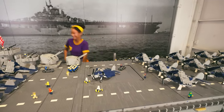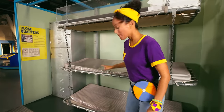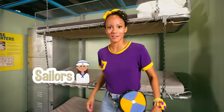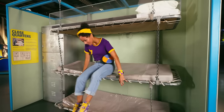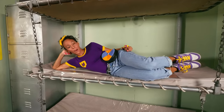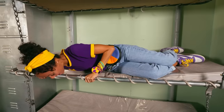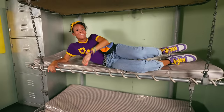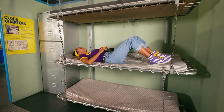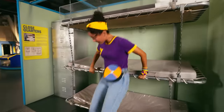Let's go find out. Oh, this looks like a comfy, cozy spot. There's three bunks. Do you know who would sleep here? The sailors! Oh, let's try it out. Whoa! Can you imagine if you're on a bunk bed for three people? You have a friend here, you have a friend down there. Hey, how's it going? That'd be such a fun sleepover. Oh, I bet there's more to go see. Come on. Let's go that way.